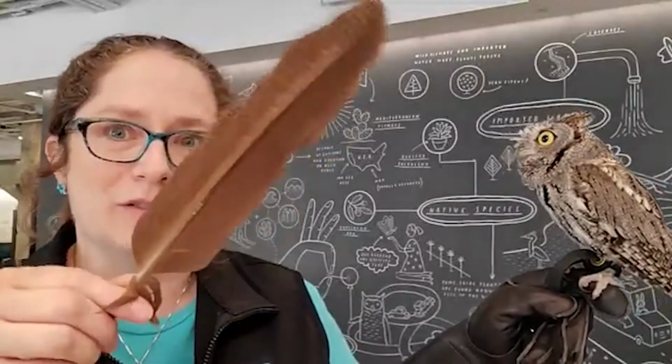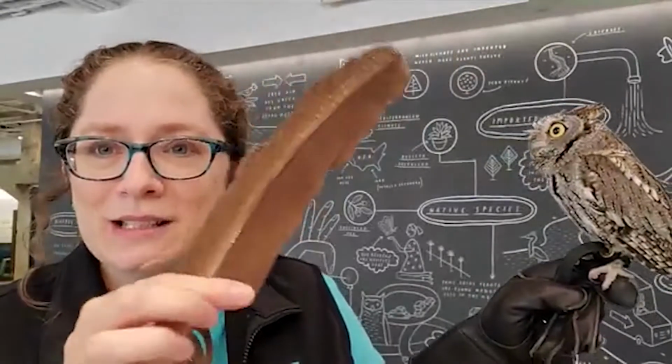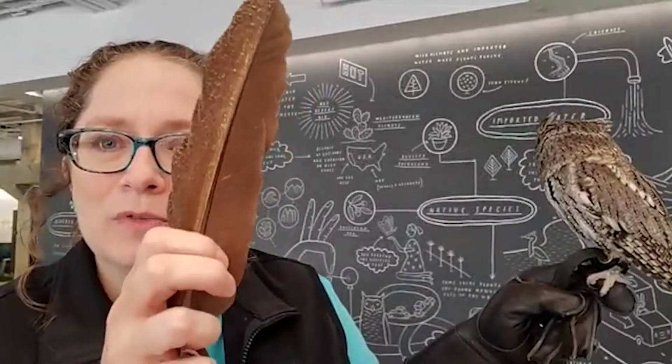Now I'm going to talk about the purpose of these feathers, but I want you to pay attention to the colors as I show you different kinds of feathers. Real quick, this is not Odin's feather. This is probably a hawk. I don't actually know exactly what it is. But this is a typical feather. You've probably played with feathers before, right?